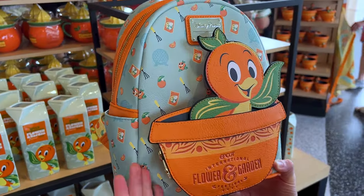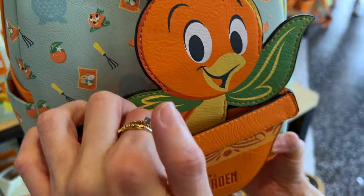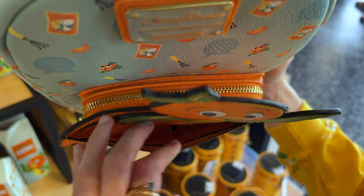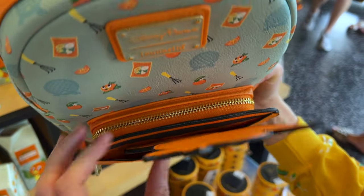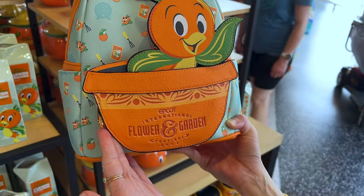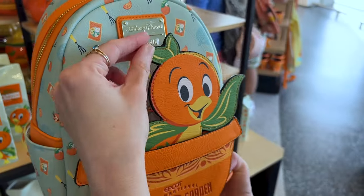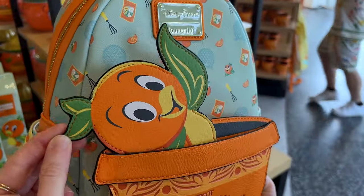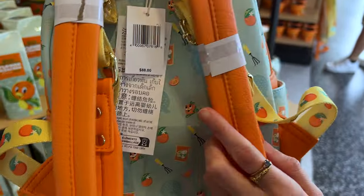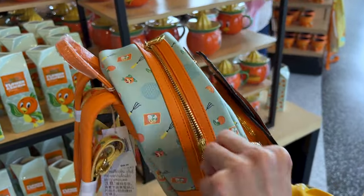Here is the Loungefly, and it features Orange Bird sticking out of, oh wait, is this a pocket? It's a pocket. It's a double pocket because you also get the zipper pocket there. And this even has the little lining on the inside. That's pretty cool. He's sticking out of the flower pot. Wait, he moves. I love it. He has the same print as the ears here. It is $88, and the inside print is Orange Bird.